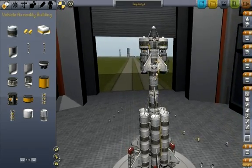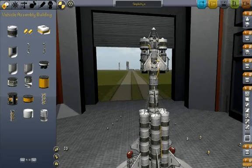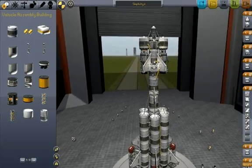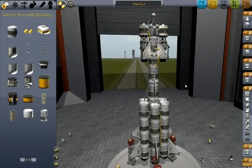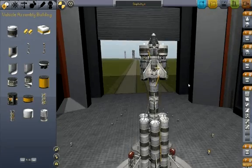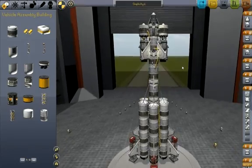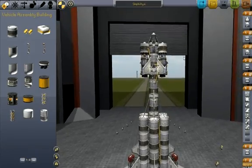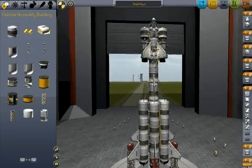We need to get to Duna using no more than these 3 tanks here, land on Duna, and then return to Kerbin on just these 3 tanks here, which are really two normal-sized tanks. In order to do that, we're going to have to do a gravitational assist off the moon. We may have to do a gravitational assist off of Ike coming back. I don't know if this is possible. I haven't tried it yet. That's part of the fun. Is it possible? Can we do it?